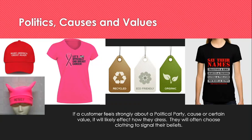But this can bleed into other areas. So if you are eco-friendly, or if you're concerned about pollution and being wasteful of materials, you might look for garments that are made from recycled materials, made with fair labor practices, things like that. And that doesn't go so much into style as it goes into how they're made. But of course, we can bleed that into certain design, because a lot of people like to be vocal about their causes, some people more than others. And again, that's up to your customer.